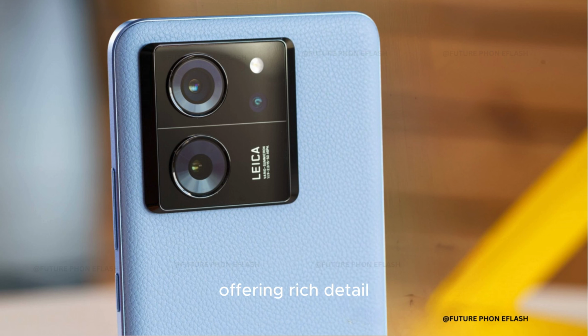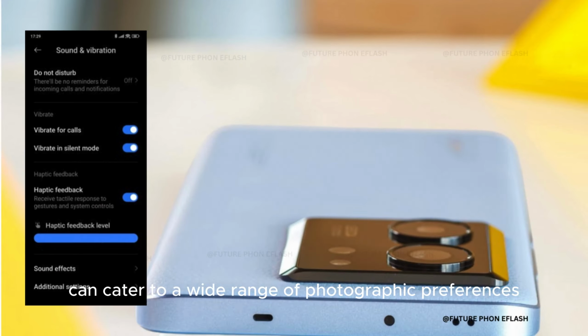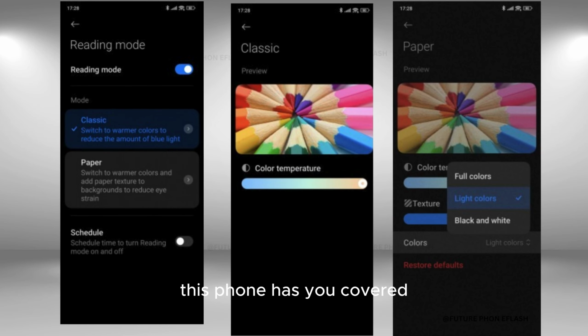So, what's the verdict? The Xiaomi 13T Pro's camera, with its Leica-branded Vibrant and Authentic modes, offers flexibility and quality that can cater to a wide range of photographic preferences. Whether you're after that eye-catching pop or a more subdued, realistic rendition, this phone has you covered.